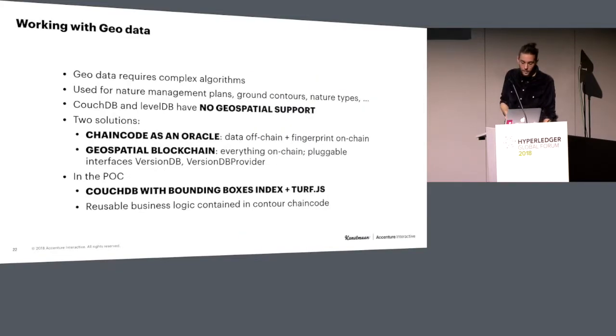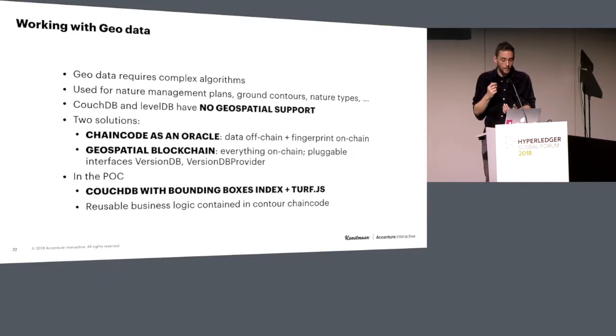We also worked with geo data, which involves a lot of complex algorithms. You have specific databases for that as well, and those weren't supported by Hyperledger Fabric. The only possibilities that we had were LevelDB and CouchDB. And because we wanted to do as much as possible on-chain, we had to do it with those.